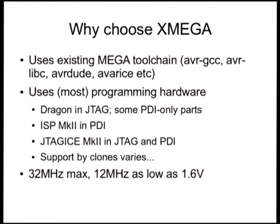And I guess the other good thing about the xmega is that they're quite a lot faster. They're between 3 and 4 times faster at the same voltage level compared to a mega. Since this is the same CPU core, it ends up being 3 to 4 times faster than a mega in real terms, so it's fairly comparable.